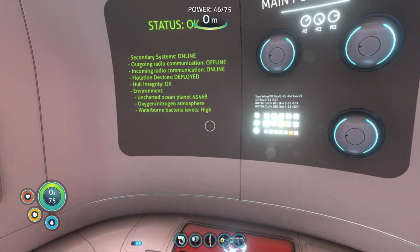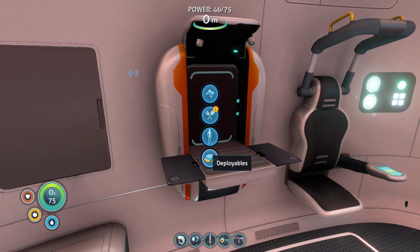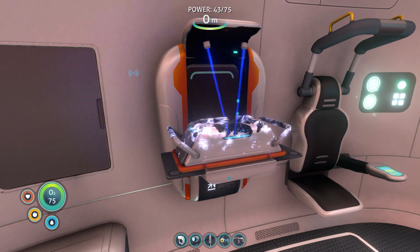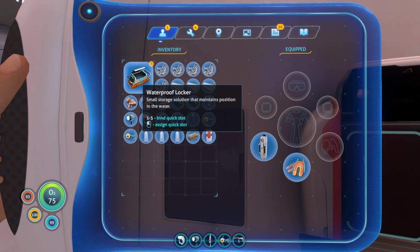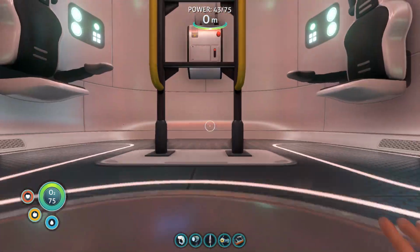Can't deposit anything else in here. I'm stupid. I'm absolutely stupid. I have seen this waterproof locker. Small storage solution that maintains position in the water. 4 titanium. I can make one of those. That means I have more storage. I'm okay with this. Oh boy, that thing is big. How about we place you over here?